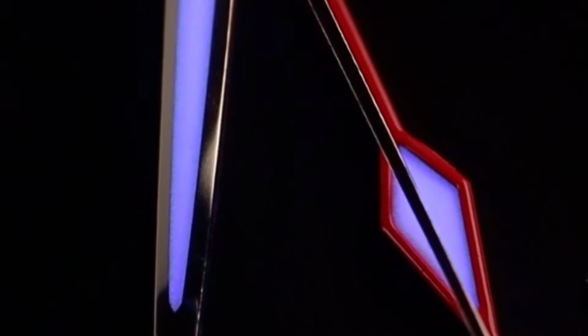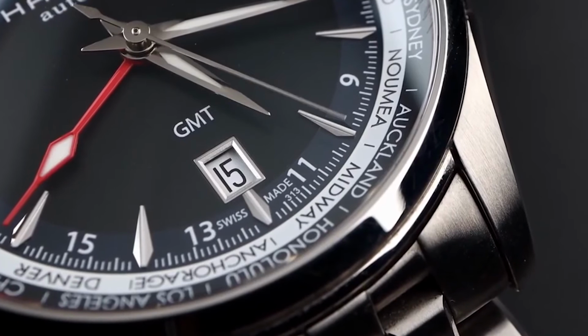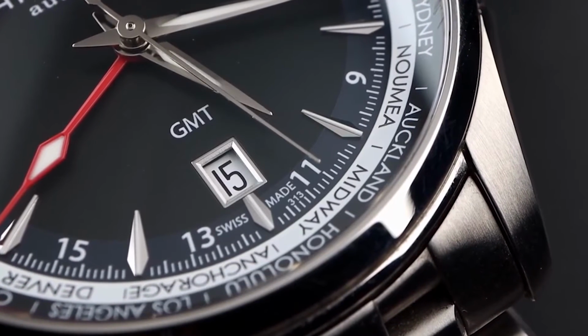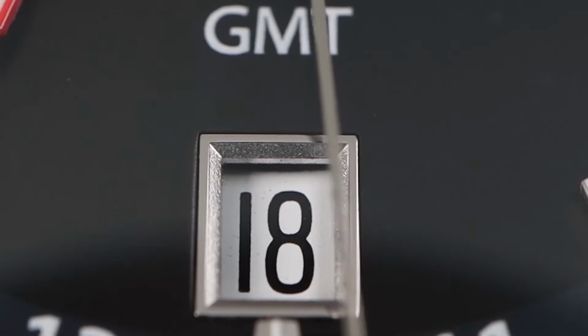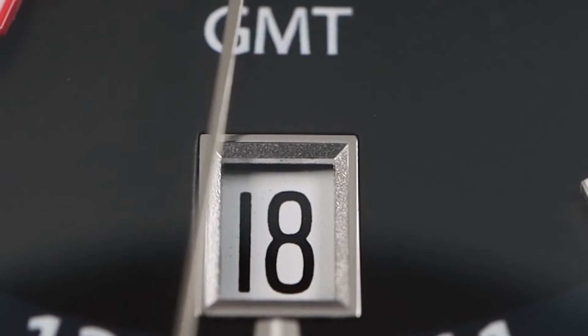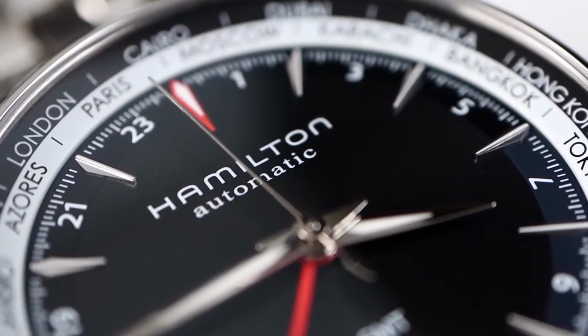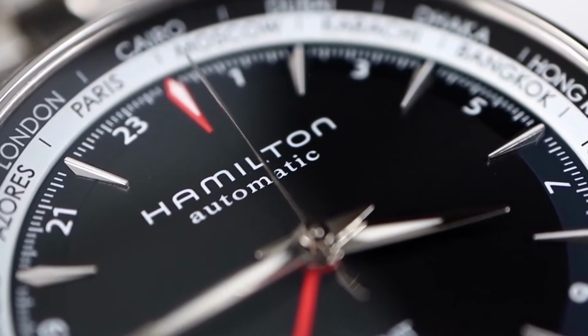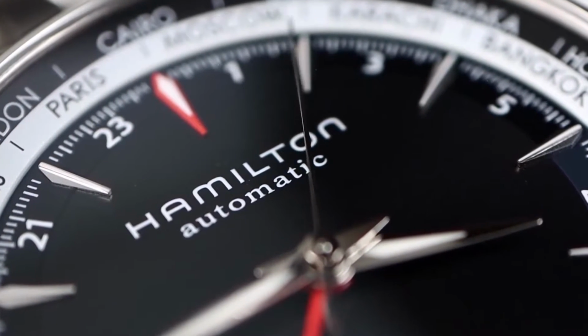For simplicity of use and readability, the date display is placed at the 12 o'clock position rather than the conventional 6 o'clock position. This Jazzmaster is an excellent introduction to the world of Swiss watchmaking. This men's watch recalls Hamilton's legacy of elegant style and is also an example of this design language. Hamilton's austerity is all over the place.